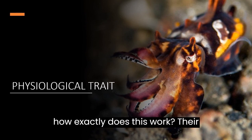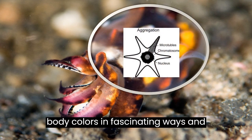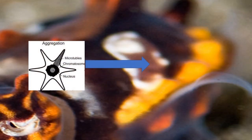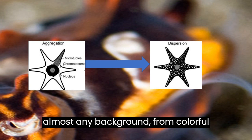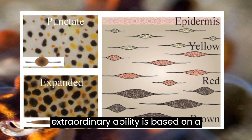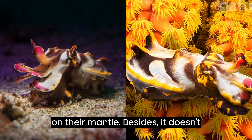But how exactly does this work? Their skin contains chromatophores, pigment cells that can be manipulated to change body colors in fascinating ways and patterns. Chromatophores are elastic cells, which contain pigment granules. They can camouflage themselves against almost any background, from colorful coral reefs to mud plains. This extraordinary ability is based on a sophisticated skin and visual system capable of assessing complex visual scenes and producing a response visible on their mantle.